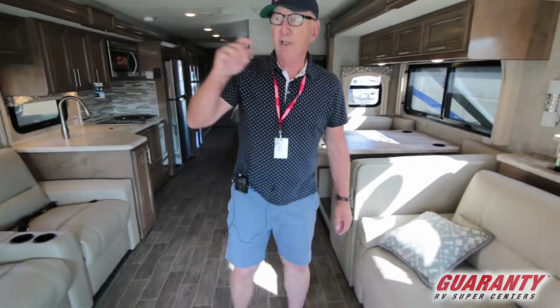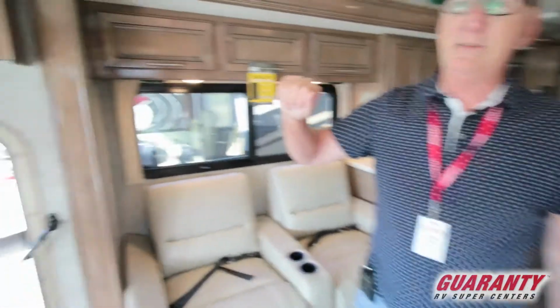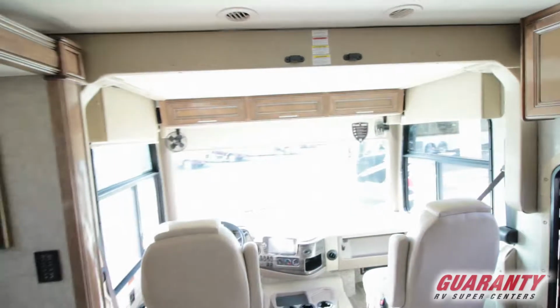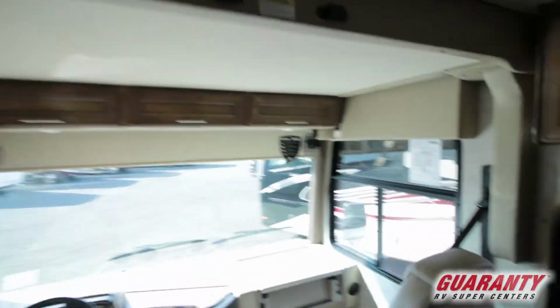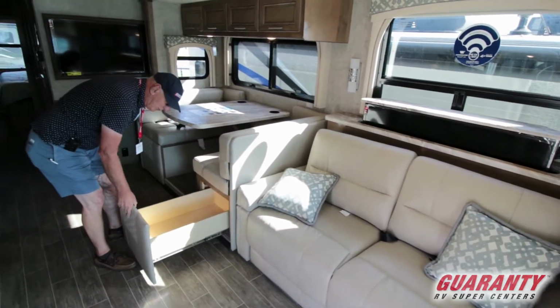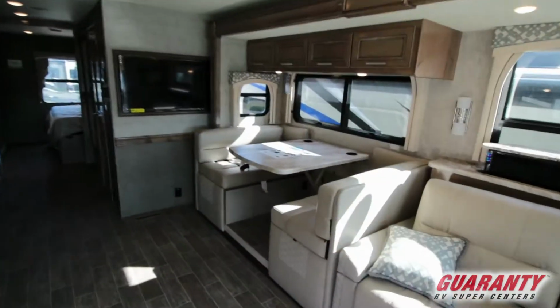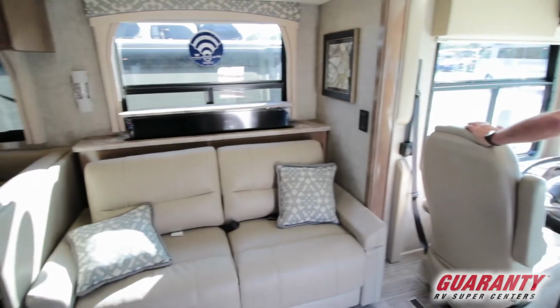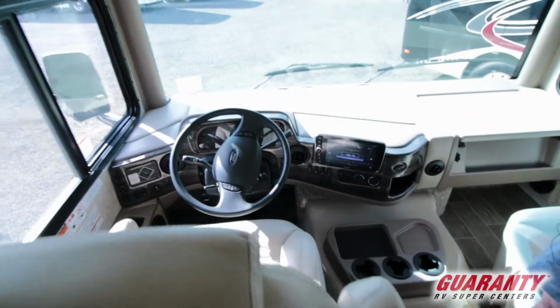One of the things that's unique on the Thor is they do give us overhead bunks. So if you need additional sleeping, that bunk can be lowered, has a ladder. So this coach here, we have the overhead bunk, we have the pull-out sofa, we have the dinette that can be made into a bed, pull-out drawers, a radio. In fact, while we're here, look at the new Xterra radio. Look at the size of that and how clear that is.